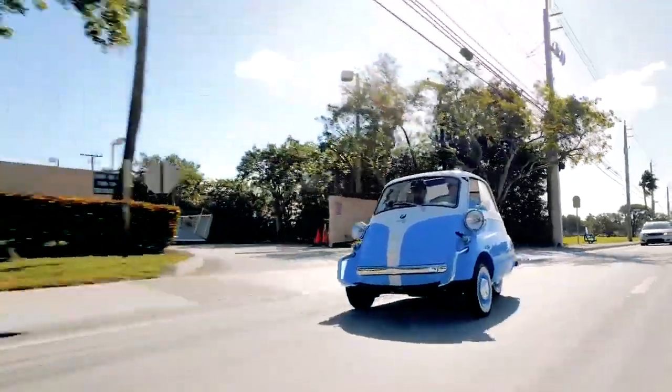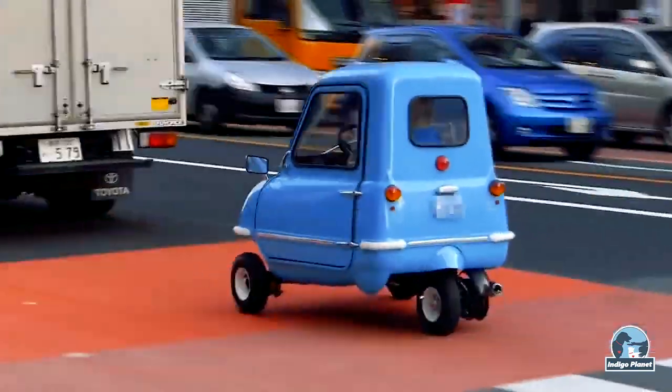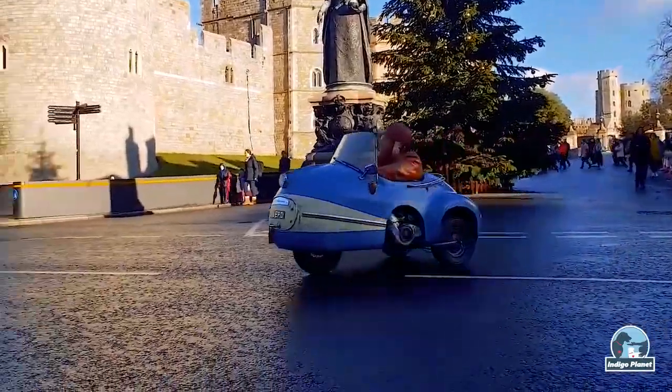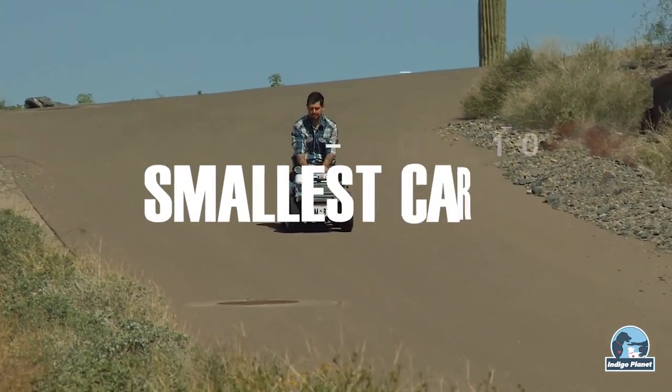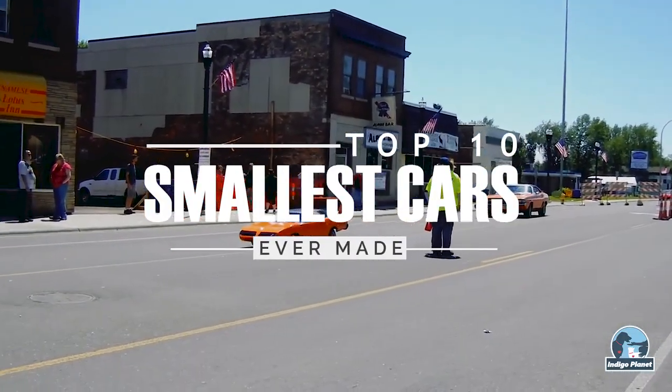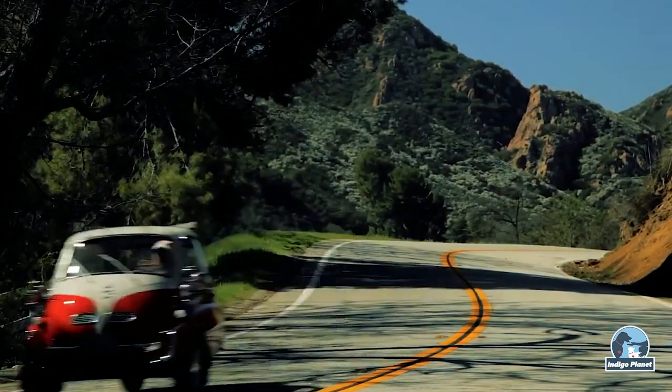While the world is busy searching for the fastest, greenest, or most efficient cars, some inventors decided to follow their own vision. Practical when it comes to parking and extremely creative, these classic cars may be small in size, but are big in impact. In today's video, we are going to look at the 10 smallest cars ever made.